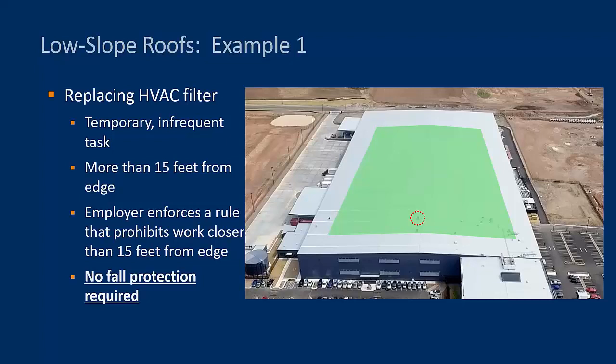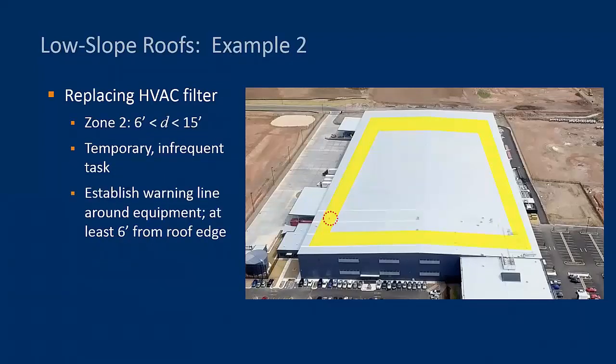Let's say that you've got an HVAC filter that needs to be replaced at the unit that's shown by the dashed red line. This is a temporary and infrequent task. It's more than 15 feet from a roof edge. If the employer enforces a rule that prohibits work closer than 15 feet from the edge, then no fall protection would be required for this task.